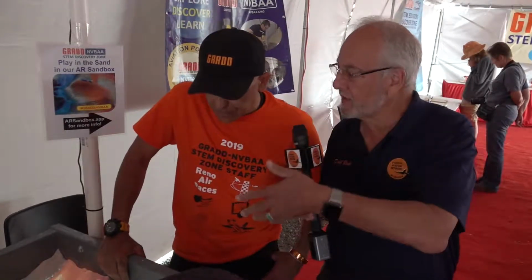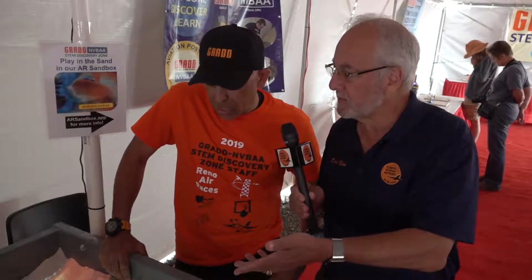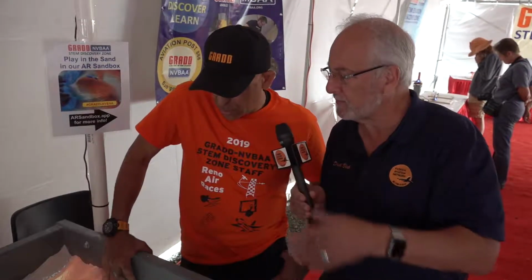Here you're doing it with your own hands, and you can see the results of changing the topography, and the topo lines are instantly showing up in real time. Is this something that you've developed, or that was developed by some others, and you're integrating it here for the STEM program, or what?